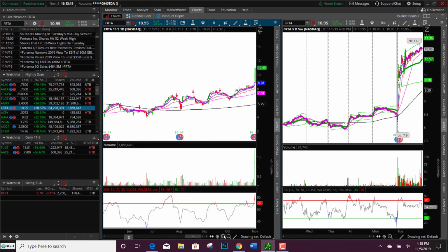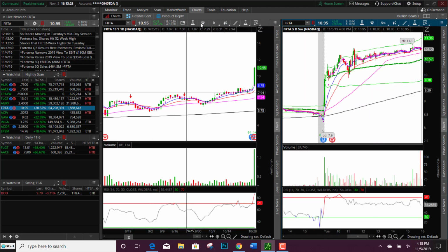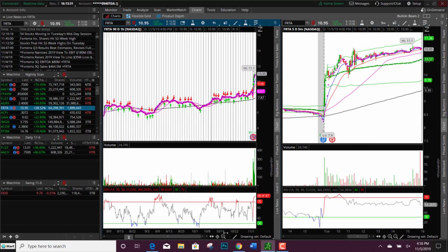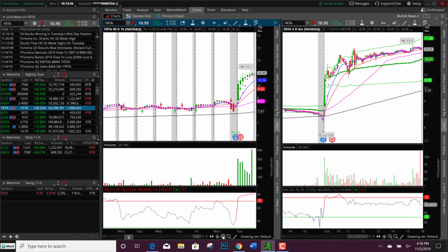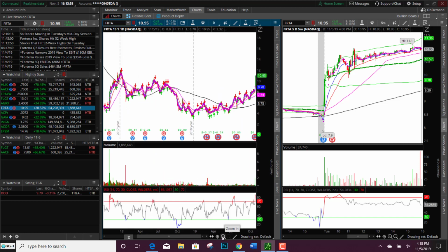Let's take a look at FRTA. This had earnings, got a big push off that 9 EMA. Let's look at the hourly. It is overextended. It does not say whether this is easy to borrow or not. What worries me is that it's going to want to come down and touch this 9, and whether it holds the 9 and then pushes back up, or it fails the 9 and heads back down. Not sure. And whether it's going to do that after hours, pre-market, or wait till the open tomorrow to do that. So I think I'm going to skip this.